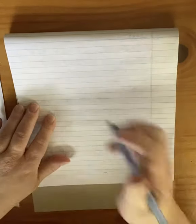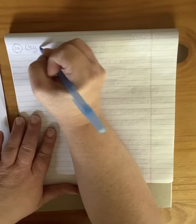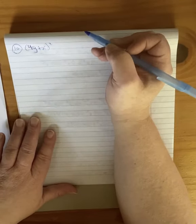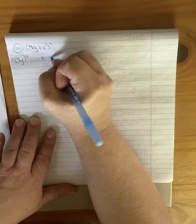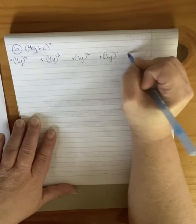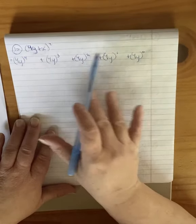All right, let's try number 10. Number 10 says the fourth term in the expansion of (4y + x) to the fourth. Okay, so we start with the first term to the fourth power. So (4y), because it's more than one thing, I keep it in parentheses, to the fourth. (4y) cubed, (4y) squared, (4y) to the first, (4y) to the zero. So start with the four and count down to zero: 4, 3, 2, 1, 0.